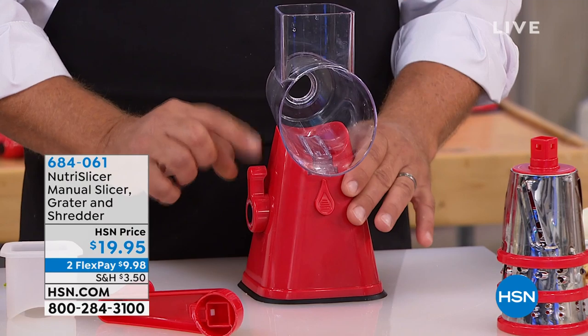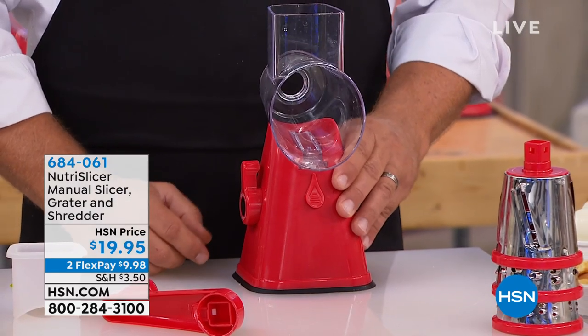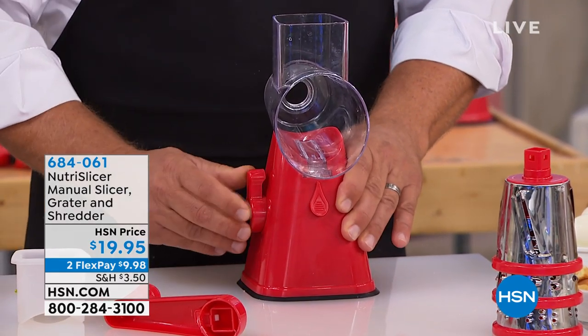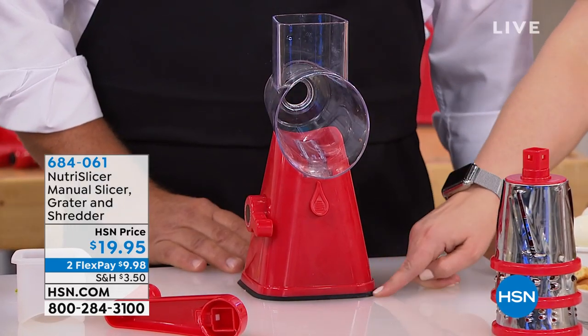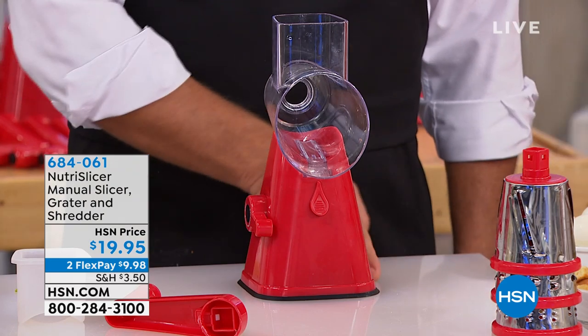Once it's on there, there's a handle on the side of the machine. If you have a flat countertop or tabletop, push that handle forward. It locks down solid, with a silicone sealed surface all the way around.